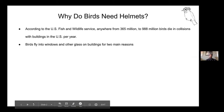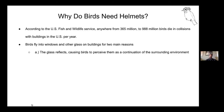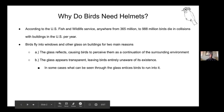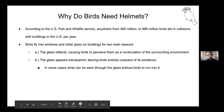And so there's two primary reasons that this is occurring. The first of which is that glass reflects. So if you have a glass building that has trees or clouds around it, that building is going to look like a continuation of that environment, and birds are not going to be able to differentiate that from the air around the building. The second reason being that glass is transparent, leaving birds completely unaware that there's something obstructing where they want to travel. And in some cases, what is on the inside of the building can actually entice birds to fly into those windows if there's well-lit trees, or you can see through both sides of the building to landscape on the other side.